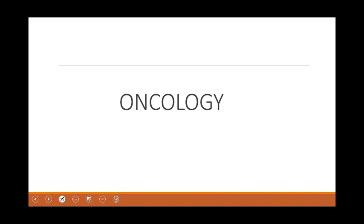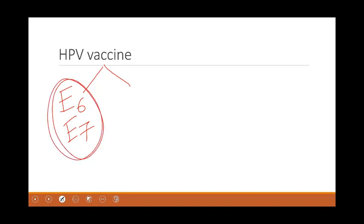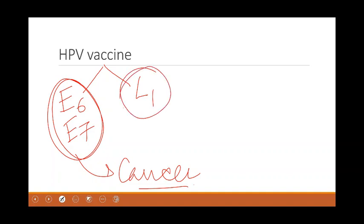Coming to the oncology questions that were asked, compiled from both sessions. There was a question on preventive oncology on the HPV vaccine. The question was basically on the protein components of HPV. Let us just discuss three proteins, not going into much detail. E6 and E7 are the oncoproteins. These are the ones that lead to cancer. And one more is the capsid protein. This is the one against which the vaccine is developed.